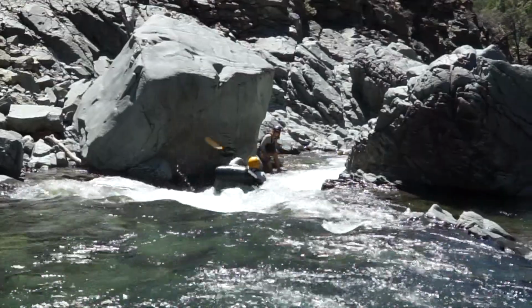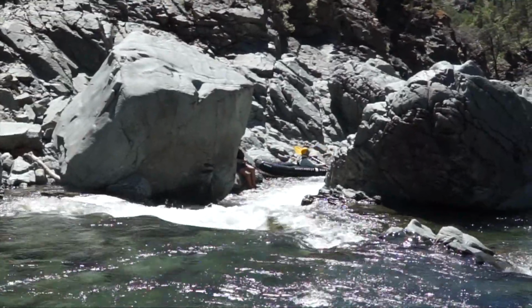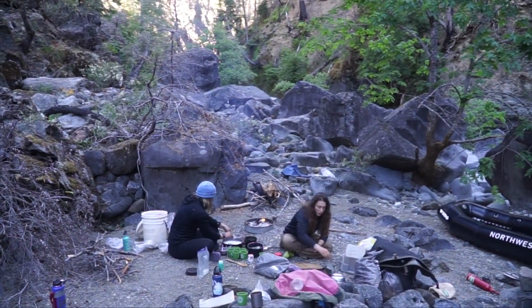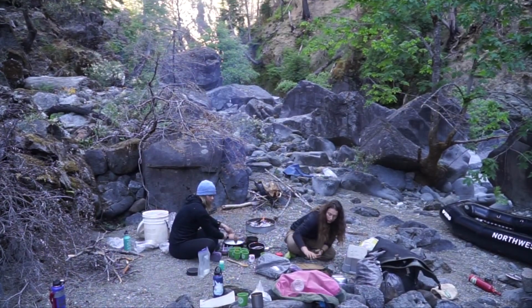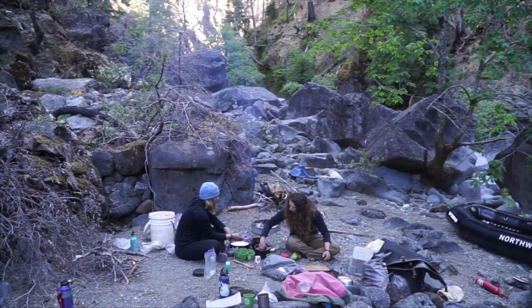And just lots of little rapids like this, tight channels with eddies below to make it through. It's just a lot of back-to-back rapids like this one. And this night we camped in the heart of what we call the Upper Gorge. This is just a small campsite among the boulders.